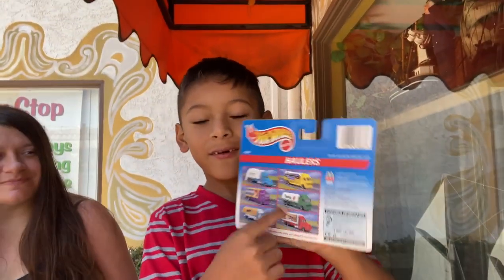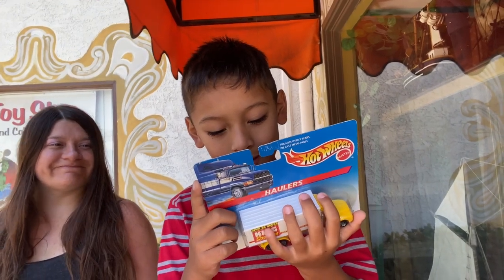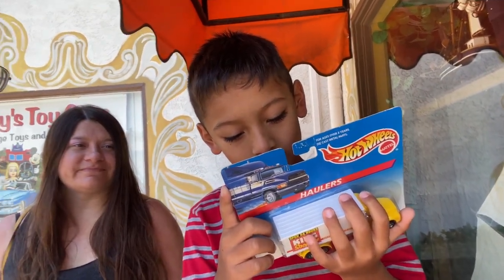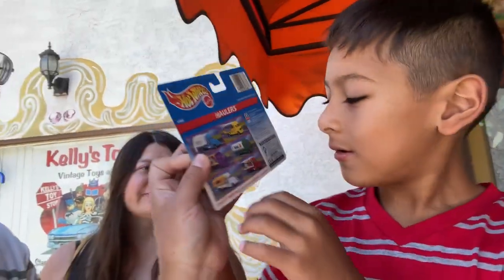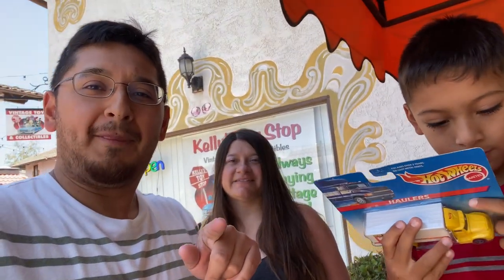Oh, and also they have toys like cars in the back, a cool McDonald's cup. So they got lots of consumer products. Yeah, they got lots of stuff like McDonald's and Tropicana, Jolly Rancher, Hot Wheels trailers in that set. But yeah, we'll see you back at home, and I will show you her pickups.